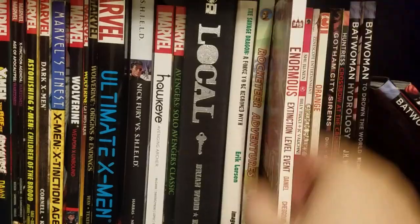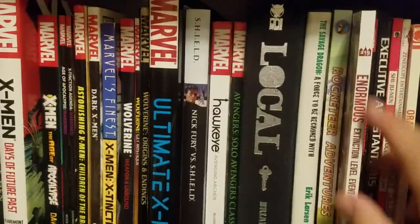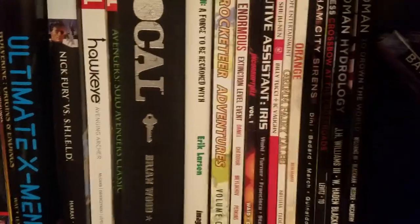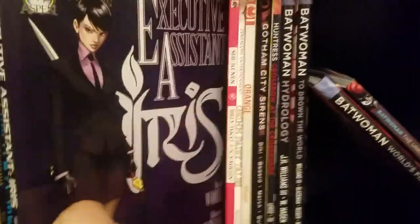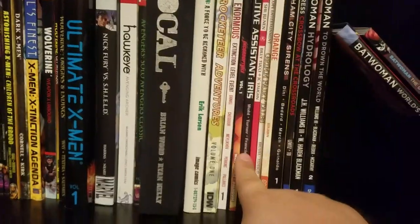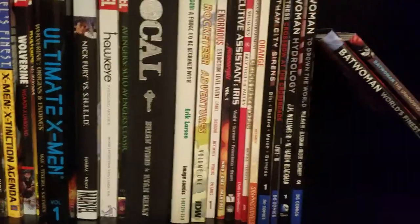Then we have an independent book called Enormous. It's about giant monsters attacking and how people deal with that. Then we have Incorruptible, Volume 1. That's a pretty cool one. Then next we have Executive Assistant Iris. This is a really cool book. I don't know if it ever got finished because I think Michael Turner died before this came out or after it came out. I can't remember.